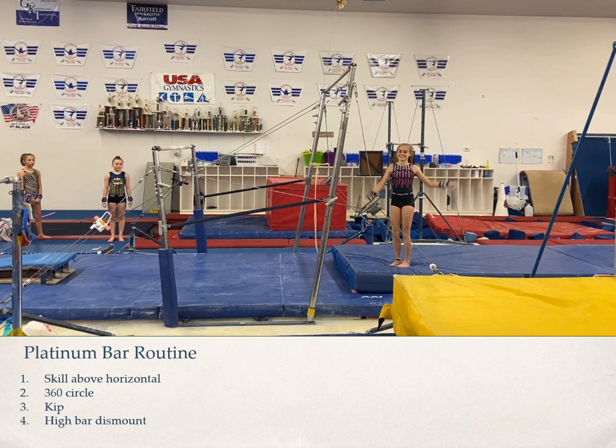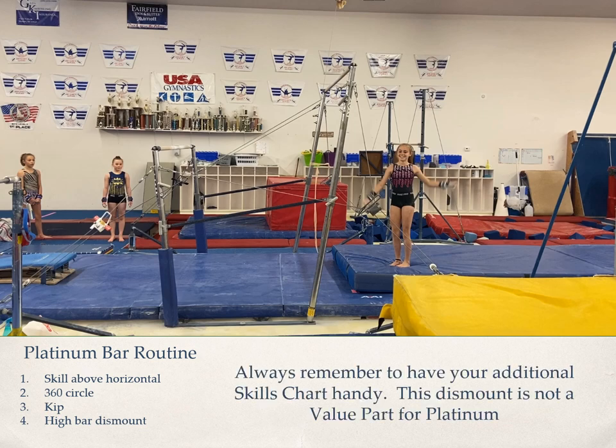Okay, so this is actually a common routine, and it's a common mistake that's made by the judges. We want to make sure it's also a mistake from the coach's end because they put this routine together. So you always want to have your additional skill chart handy. That dismount is not a value part for platinum, and yet we see platinums doing it all the time. And sometimes they get pretty long in the season before it gets caught.